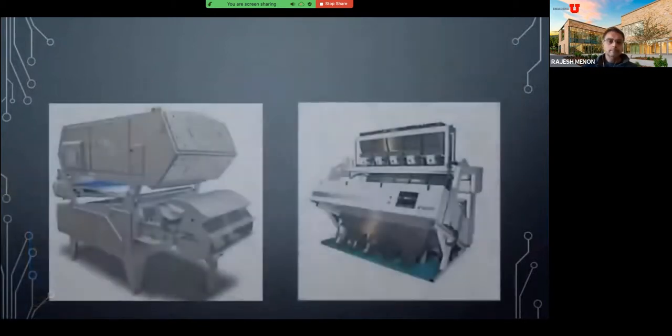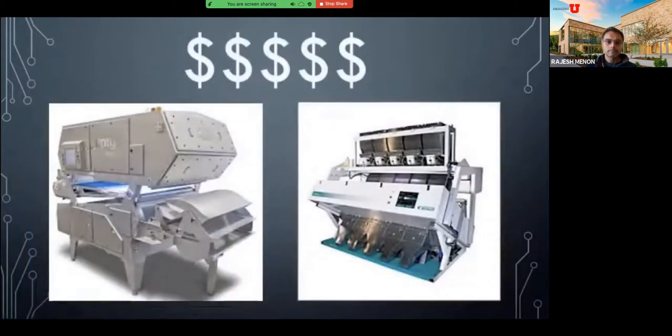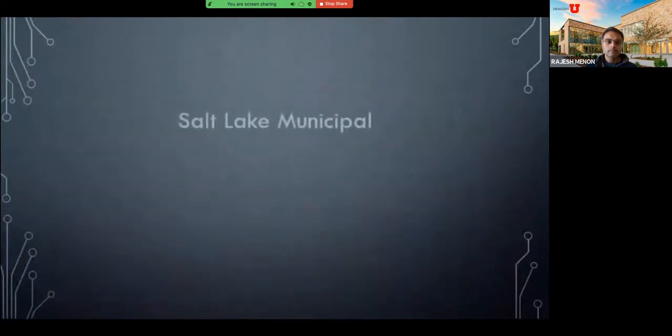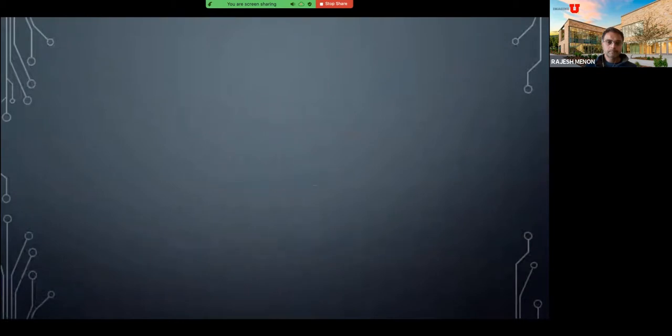Although these big box sorters are marvelous feats of engineering, they come at a large monetary cost, both initially and through time. Now, in a recent case study done in Salt Lake Municipal's Recycling Center, they recently made a $7 million sorting capability upgrade. This upgrade is a great improvement for them. However, if recycling in general is done in a distributed manner instead, these types of costs can be greatly reduced.